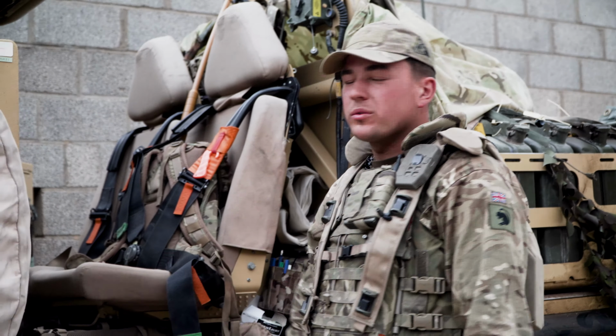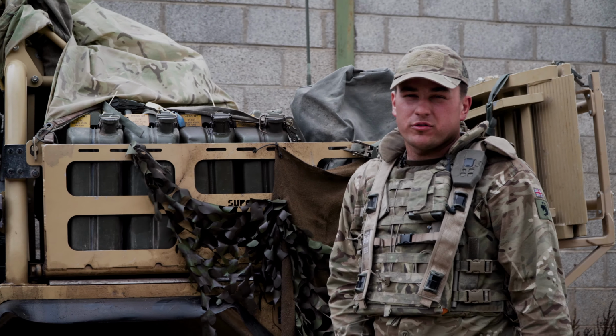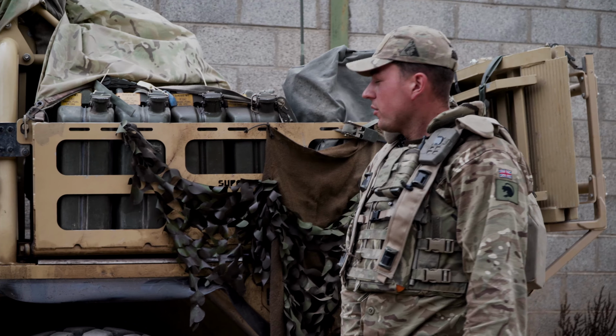When we go out, we'll have all sort of like blast protection and everything like that. Then in the back's your main storage area. So either side, you've got room for jerry cans, one side diesel, one side water. And then you just basically throw all your Bergens, all your spare kit. The troop sergeant's wagon will mainly carry all the extra ammo, extra rations, and all that good stuff.